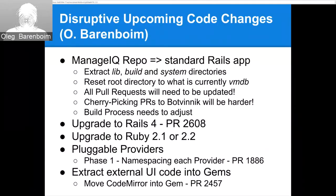The other thing that we're working on is there's a bunch of external UI code that's sitting in our directories, and we want to move them to gems. One such example is the CodeMirror JavaScript library. We're moving that into a gem, and that's in pull request 2457.